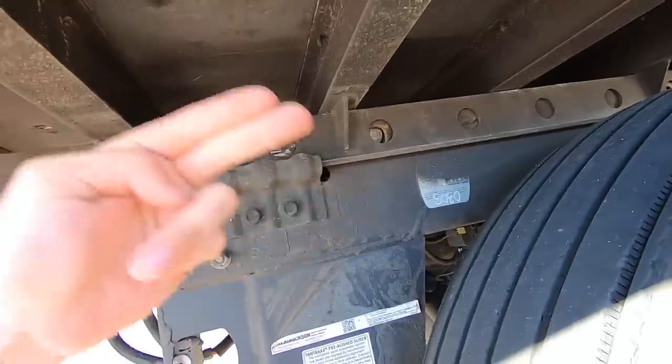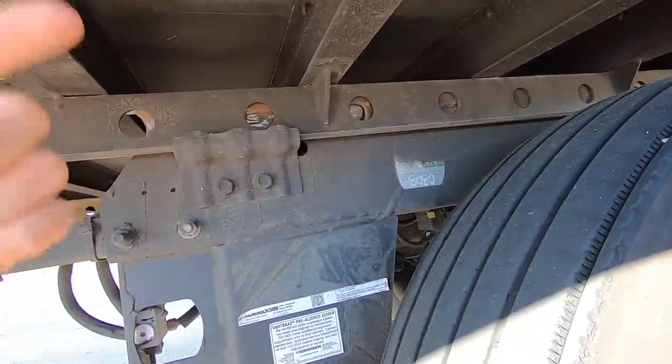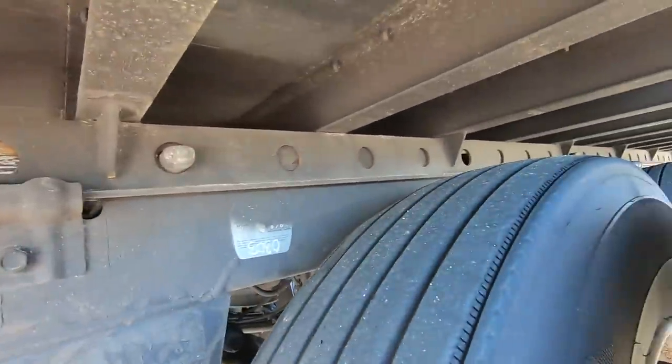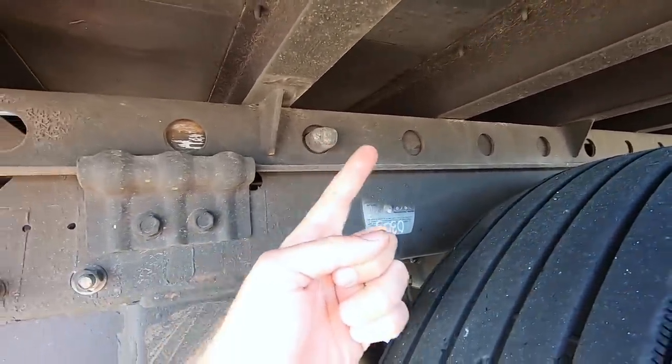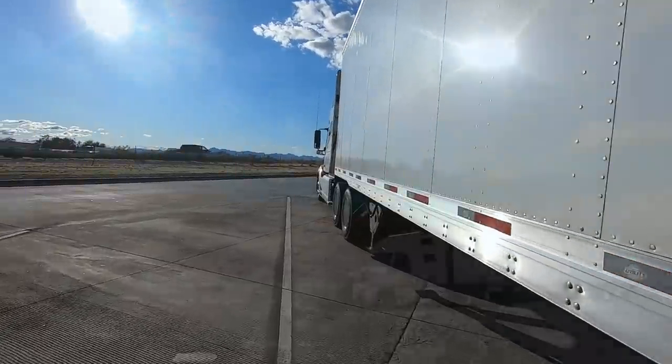I'll go back and check it. You always have to double check it. Sometimes they don't come in and this thing will slide around, so always double check. All right, looks like they clipped in nicely. They went in these holes. We're ready to go. Let's go inside California, my favorite state.